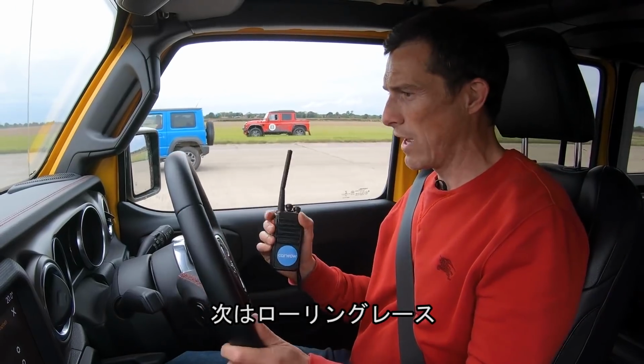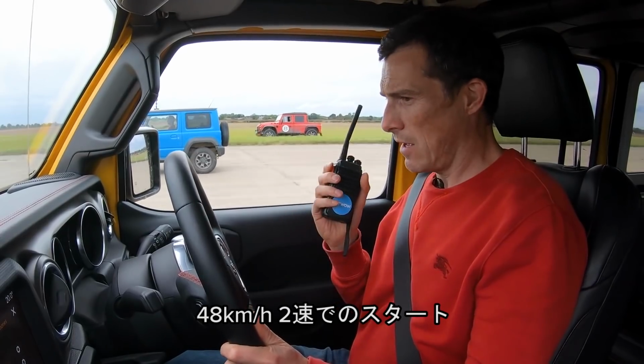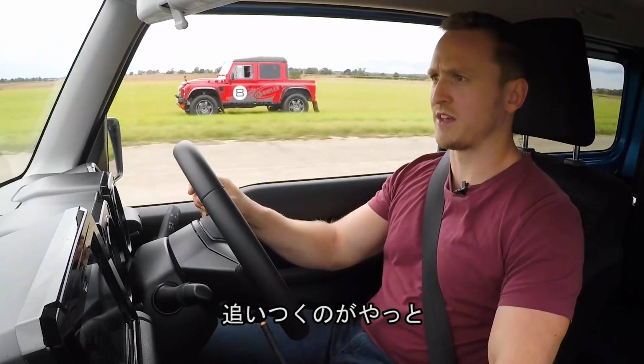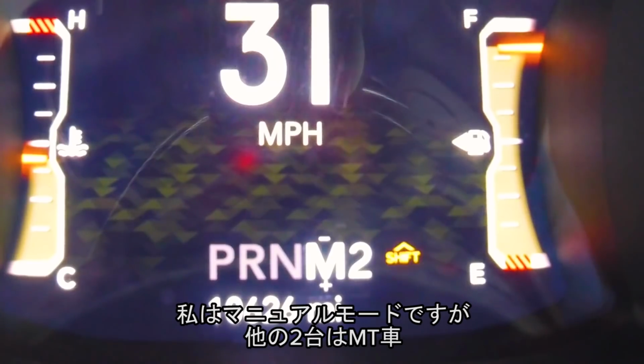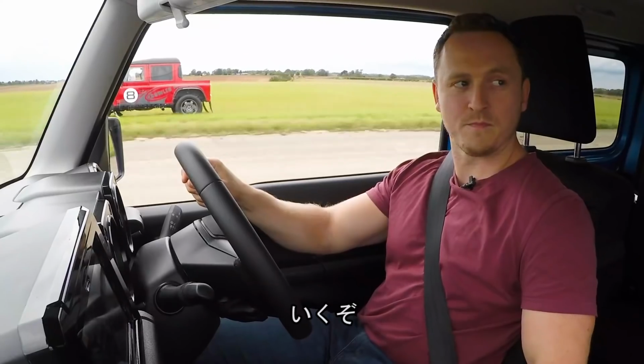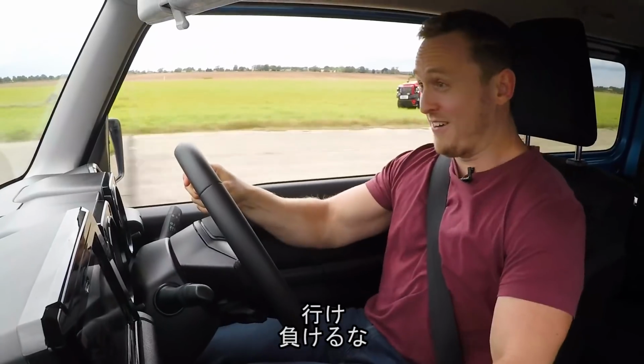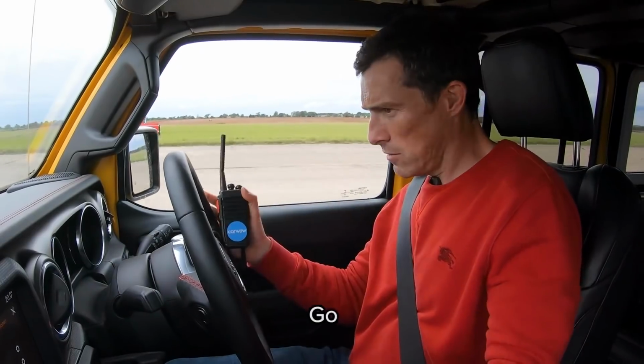Now we're going to do a rolling race. Right, I'm going to have to get tactical again. We're going to do it from 30 miles an hour, in second gear. God, I'm struggling to keep up even now. This is locked in second in the automatic, so is the Bowler, and the Jimny's obviously in manual. Ready, guys? Three. I'm going, I've gone for it. Two. Come on, I'm winning. Go.